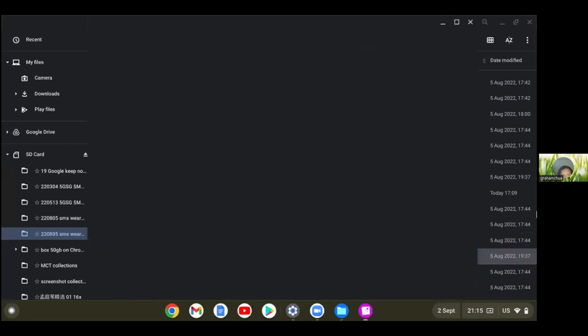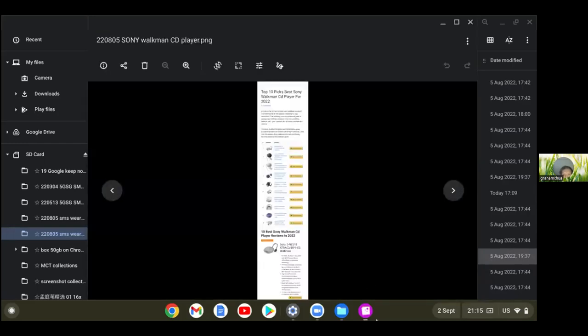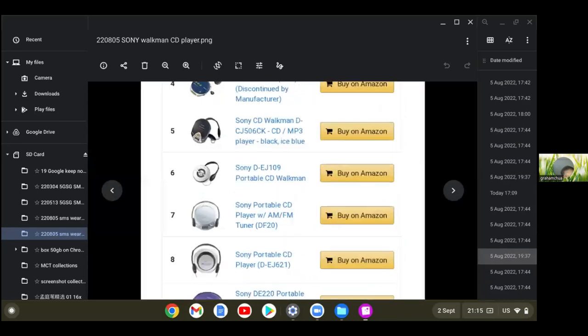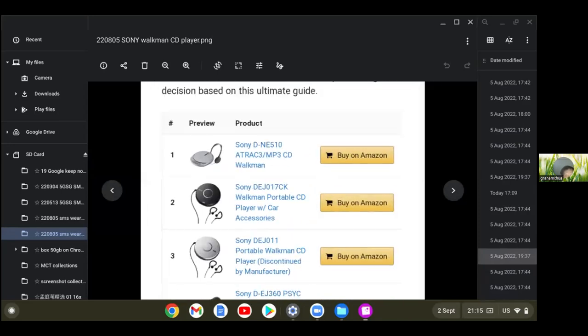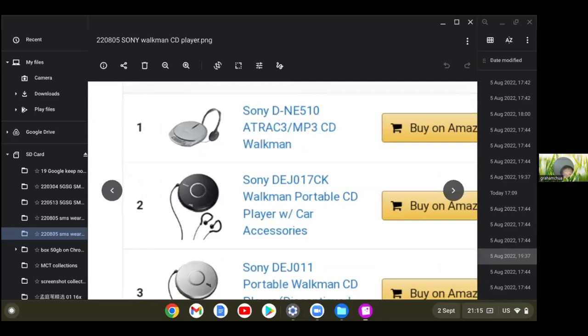This is the Walkman player. I think some people are actually still using it. You can see these are actually on Amazon online also. I'm quite surprised. There are certain parts of the world still buying this, I think. Nowadays in Singapore, you hardly can get a music CD. Oh, I think you still can get a music CD.